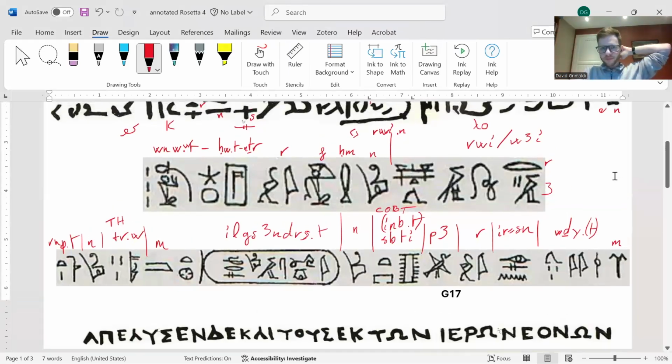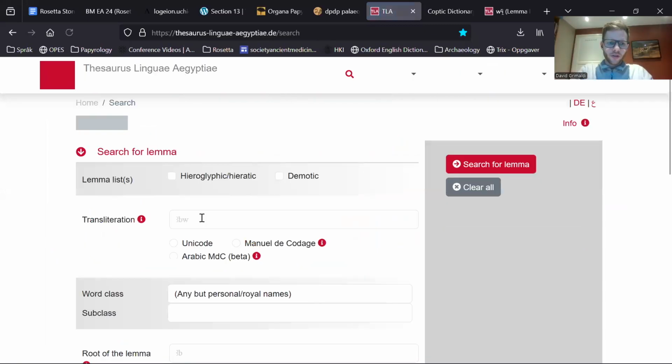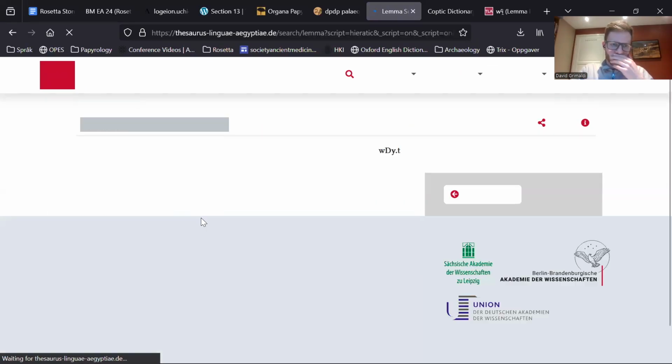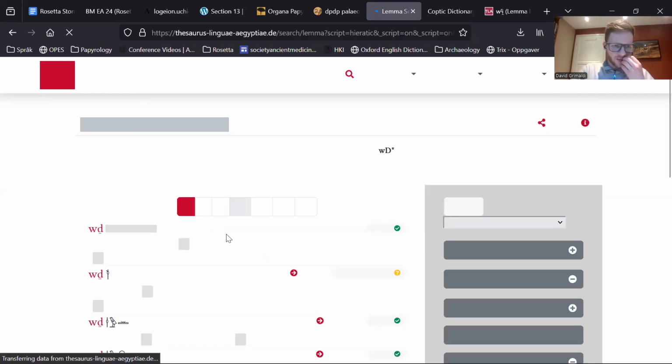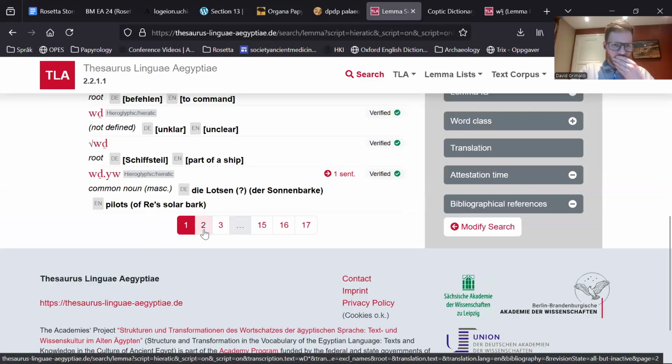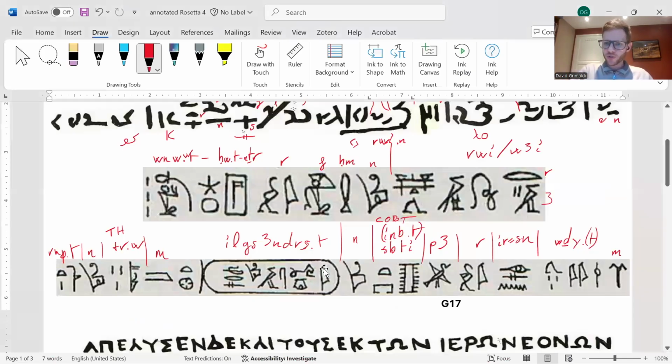Okay, so what do you have then? You want me to include, or maybe I'll just do this second line, and then I can try again for both lines. Sure. And then this wedget, you said it's like a boat journey or something? Crossing? Yeah. Wedget, I guess with the T. I don't like this TLA. It's so specific. Wedget. Just a journey, expedition, campaign. That's what we have. So it's not even ship in this case. It's just a generic journey.